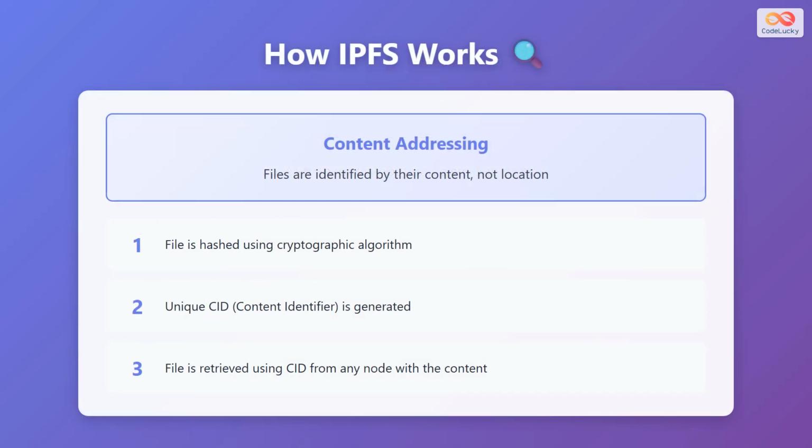IPFS uses a revolutionary concept called content addressing, which means files are identified by their content rather than their location on a server. Here's how it works in 3 steps. First, when you upload a file to IPFS, the file is hashed using a cryptographic algorithm. This creates a unique digital fingerprint of the file's contents. Second, this hash becomes the file's CID, or content identifier. The CID is a long string of characters that uniquely represents that specific file. Third, when someone wants to retrieve the file, they use the CID to request it from the IPFS network. Any node that has a copy of that content can provide it. Because the CID is based on the file's content, if even 1 byte of the file changes, it will generate a completely different CID. This ensures data integrity and makes tampering impossible.